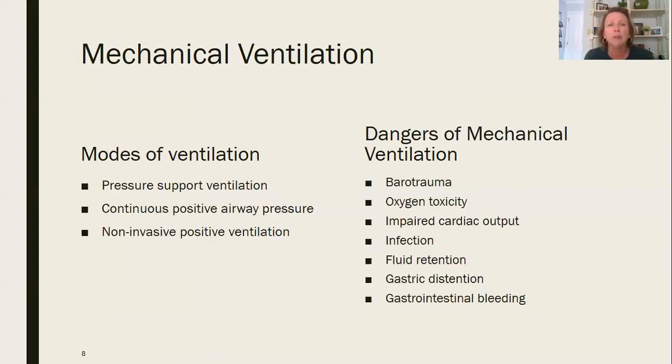So mechanical ventilation. I do not want you to memorize mechanical ventilation. I want you just to read through and kind of understand it. So that if you get involved in an area once you graduate nursing school or you go back and get your RN and you're in an ICU, when you're dealing with mechanical ventilation, you're not just a deer in headlights. You have kind of heard it and then it'll start to sink in for you.